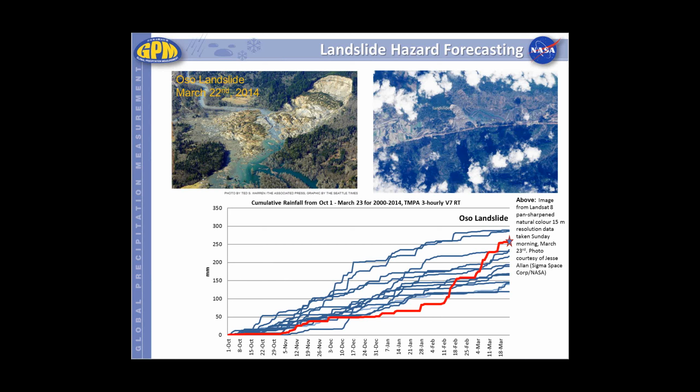And so what you can see, this is the cumulative rainfall from the start of the rainy period each year from 2000 to 2014. The blue squiggles show all of the other years, and the red is this year. What probably jumps out at you is, one, when you get to the end of that series, it's pretty high up there. It's actually the third wettest season that was observed, and the wettest season at that location since 2004. But the other thing that you notice is there's actually a pretty steep increase as you get into February, where there was a lot of rain leading up to this event.